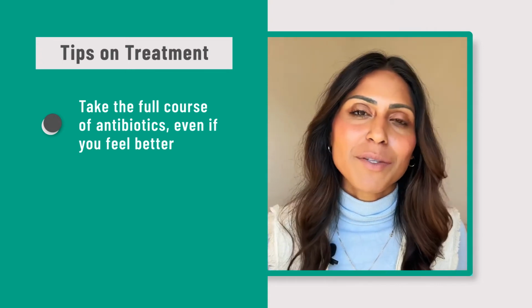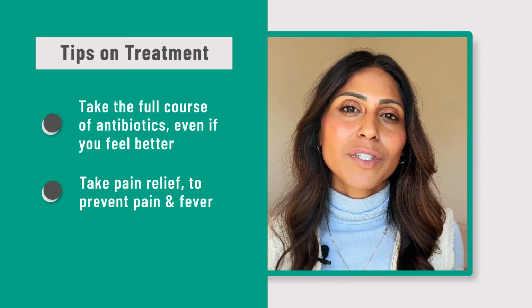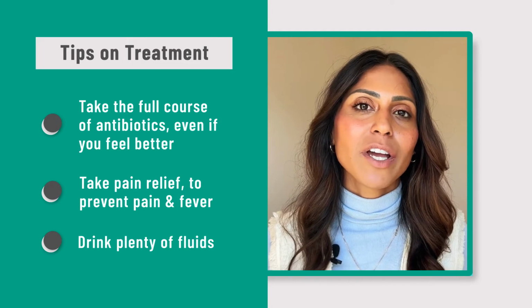My second tip is to make sure you take any necessary pain relief you need. This is to help with your symptoms such as pain and fever. My third tip is to drink plenty of fluids to flush out any bacteria even when you're on treatment. If you're a man and you're given antibiotics, usually the course is around 7 to 14 days. But remember that your doctor will give you specific advice, and these are prescription-only antibiotics.